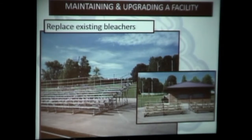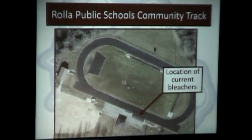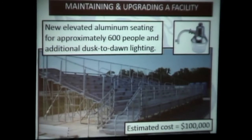Just to run through a few photos, this is what we currently have as far as seating. Obviously 25 years ago it passed code. You would not be able to install this type of bleacher nowadays. Nowadays it's required that they're enclosed, so people can't fall through them when they're over a certain height. I think it's 34 inches. This is the location of the current bleachers.